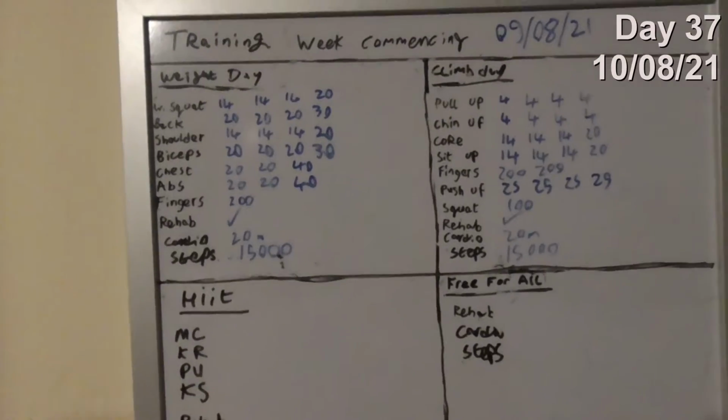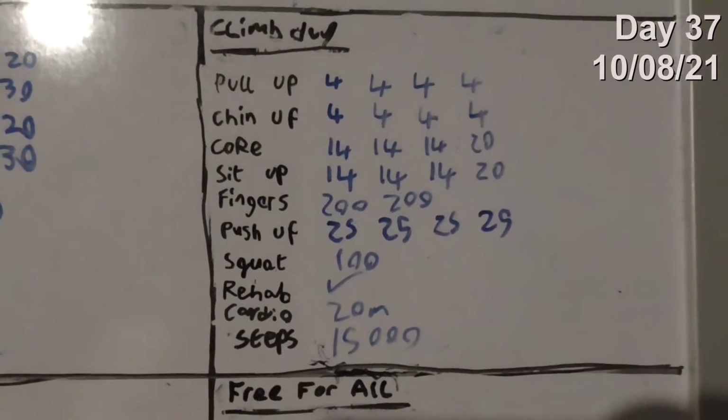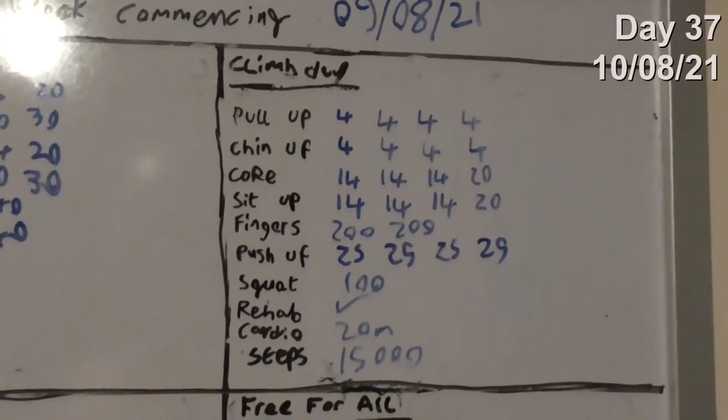I don't have my tripod set up, and I just want to do this quickly, so we're freestanding. Not long finished my steps, went out for a little bit, done everything else, and yep, revised the board.